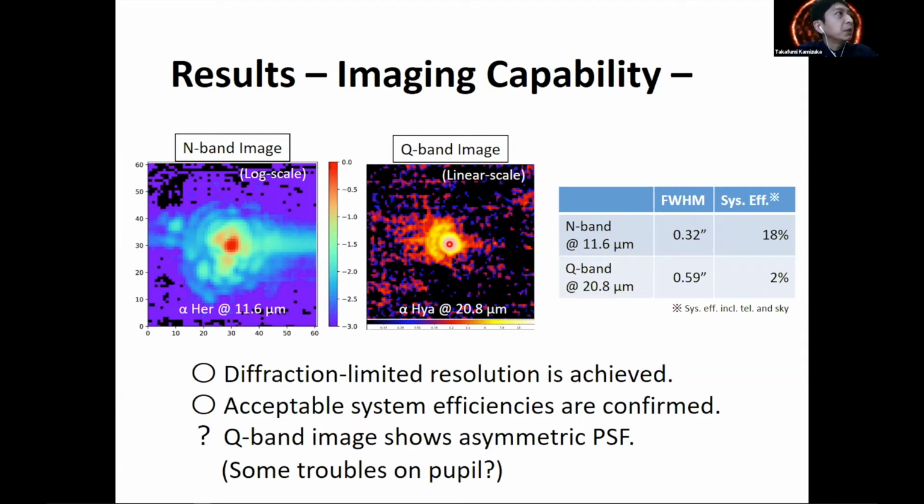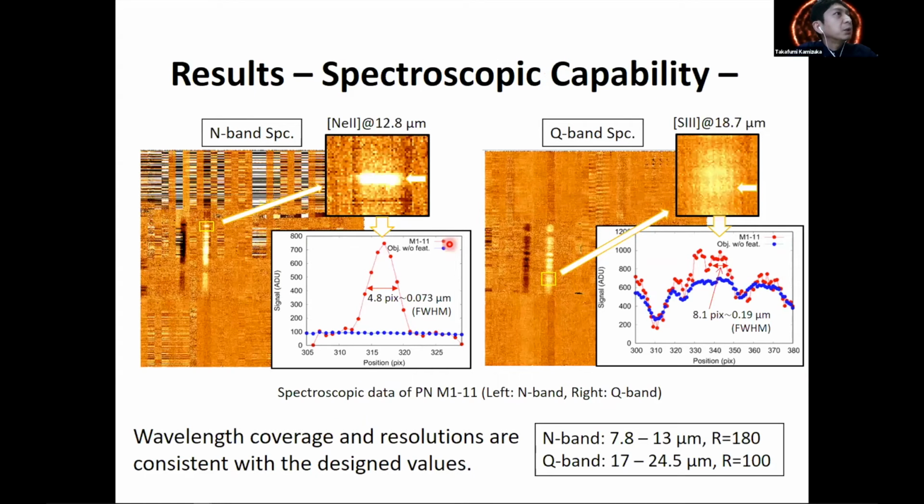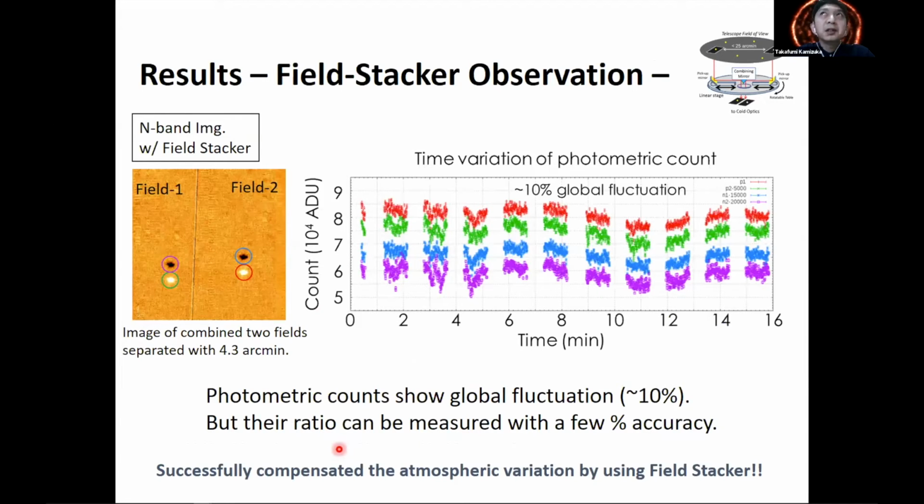And next one is the spectroscopic results. We obtained N-band data and Q-band data like this, and the observed target was a planetary nebula. And we evaluated the wavelength coverage based on the atmospheric emission lines, and evaluated the spectral resolutions by checking the emission lines from this planetary nebula. One is a neon line, and another one is a sulfur line at 18 micron. And as a result, we obtained these values, and we confirmed that wavelength coverage and resolutions are consistent with the designed values.